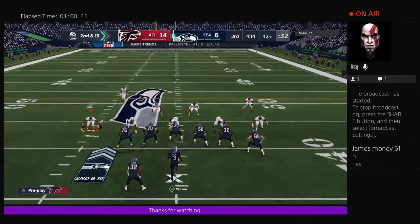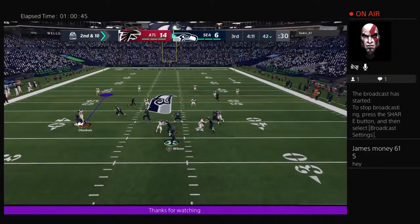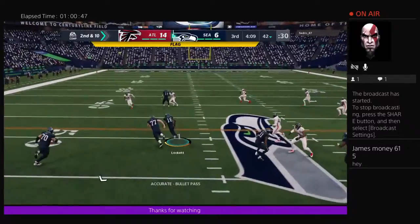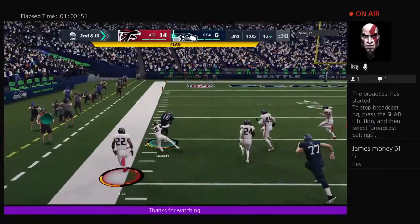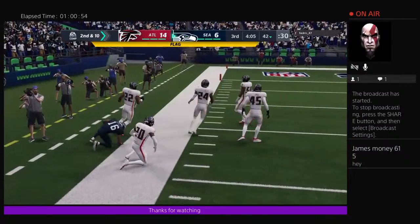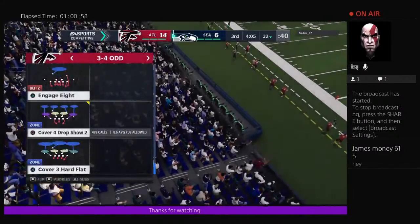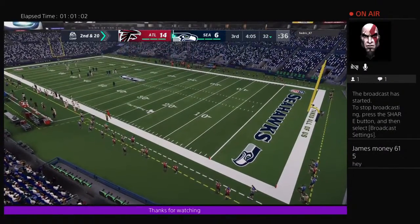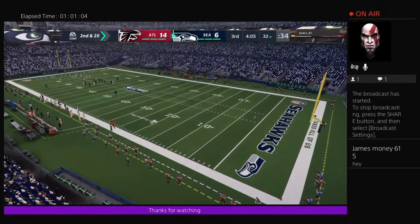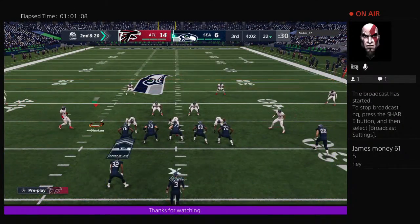On second down, ball on the 42 as they come up 2nd and 10. To throw again, Wilson. Looks for Lockett once more. This time he's got it. And they'll have it in the red zone before he crosses over out of bounds. Now that's one they hate. The ball's got to come all the way back. So that's a really explosive play that gets wiped out, and they have to start over after the penalty.